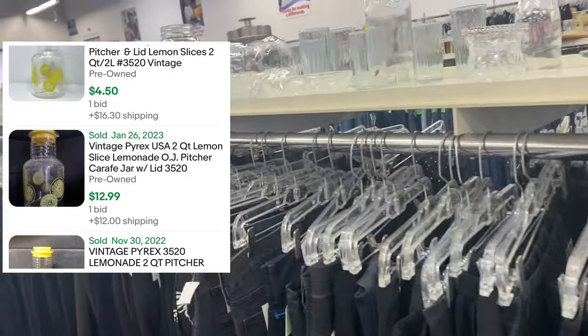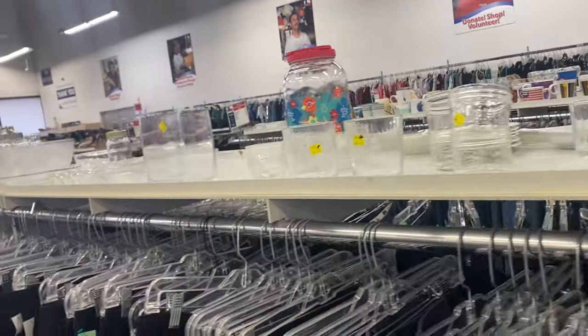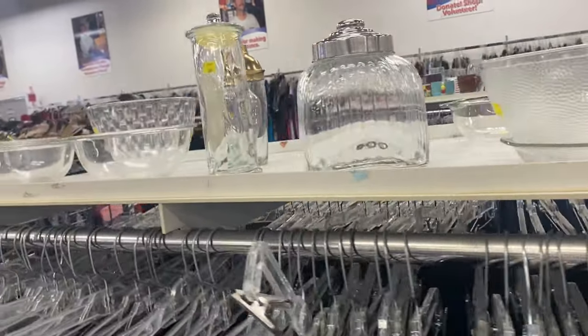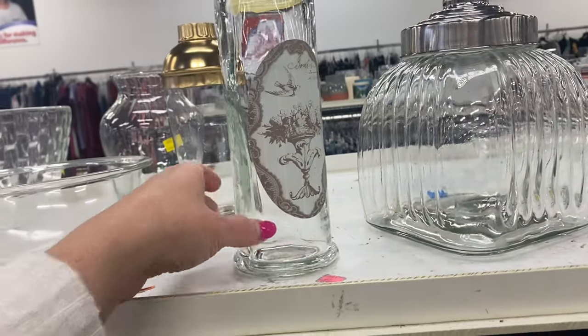And so today we are just looking around at the different things that we see in Goodwill and we're looking up comps to see what would make a profitable resale and also if I would be able to use anything in my own home.